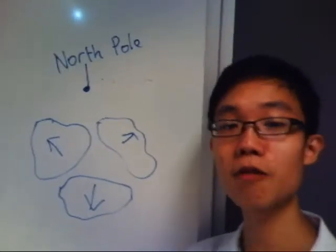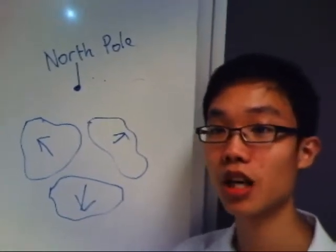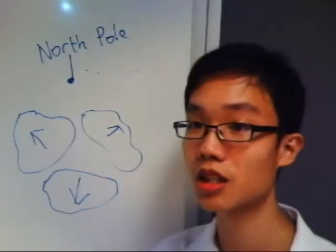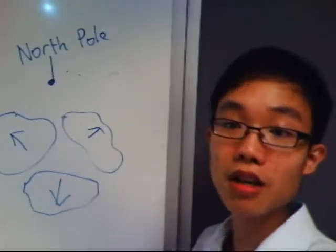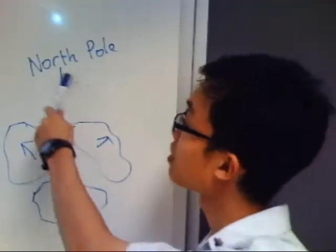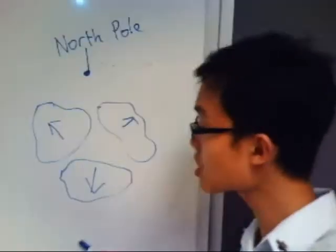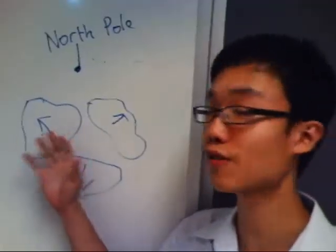Number 4, paleomagnetic evidence. Magnetic orientation to the poles acquired by rocks at the time of formation is frozen into the rock. Today, the magnetic orientation in each continent shows a variety of angles to the Earth's present magnetic field. For example, they are all pointing in different directions instead of all pointing to the North Pole. This means that they must have shifted.